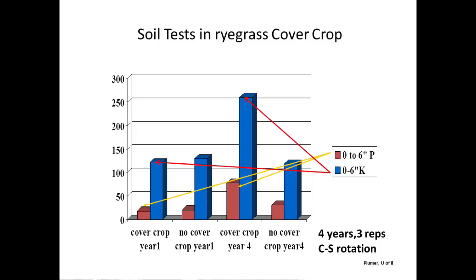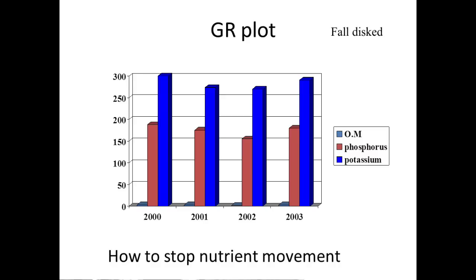We're mining the subsoil. From the previous slide, if you had time to look at that, the fertility levels on soil tests at 35 and 48 inches are going down. We're moving the nutrients that have leached down and bringing them back on top. What happens if you do tillage? Do the nutrients move up? No, they don't.